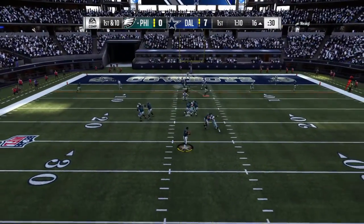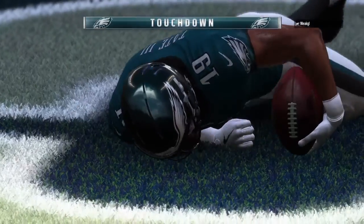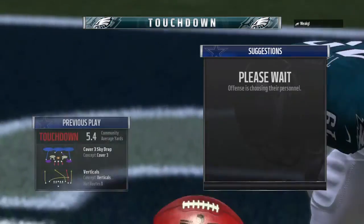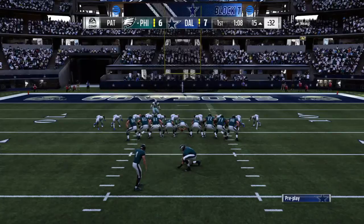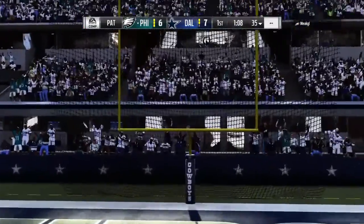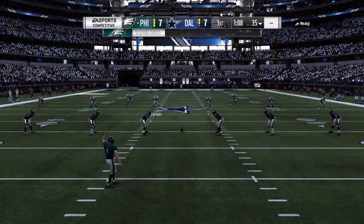Into the red zone, Wentz. And he's got it. And he is into the end zone. Touchdown, Philadelphia. Golden Tate, a 16-yard touchdown. And the Eagles are within an extra point of tying this thing up. Elliott good with a PAT. And we are tied at 7.